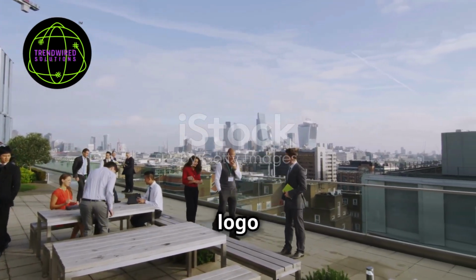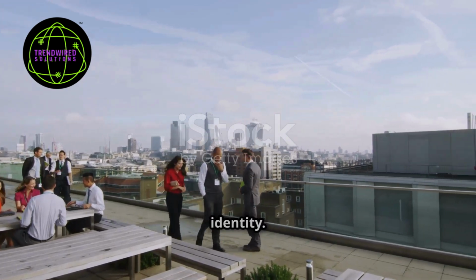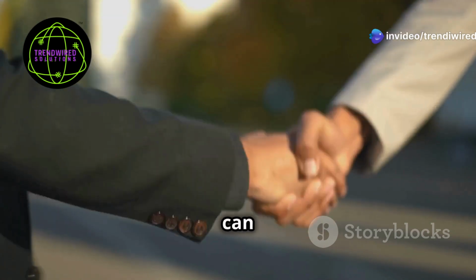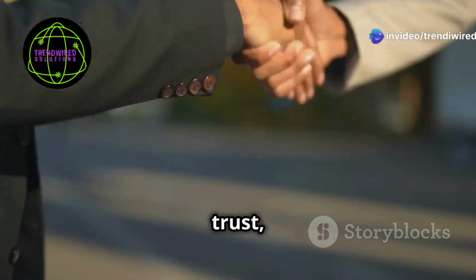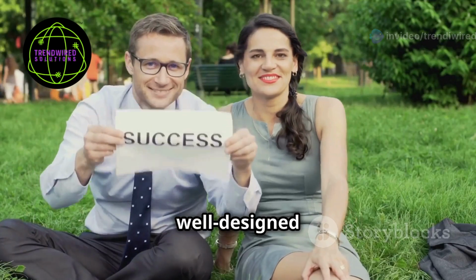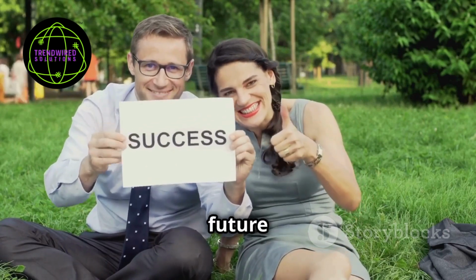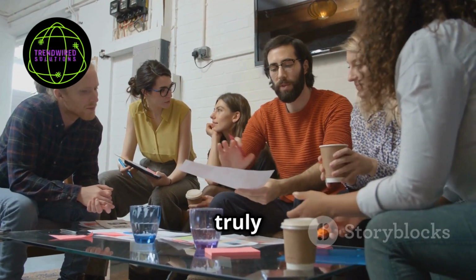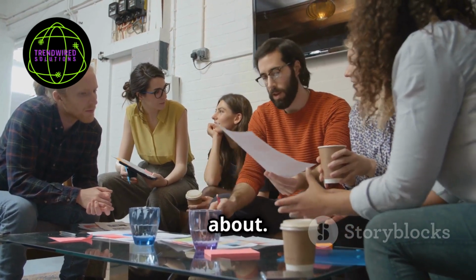In conclusion, a logo is a crucial element of your brand's identity. It's more than just a symbol. It's a powerful tool that can influence perceptions, build trust, and make your brand memorable. Investing in a well-designed logo is investing in the future success of your business. So take the time to create a logo that truly reflects what your brand is all about. It's worth it.